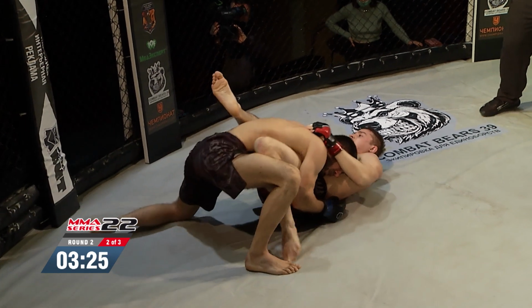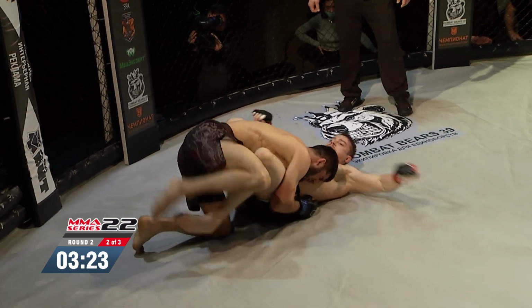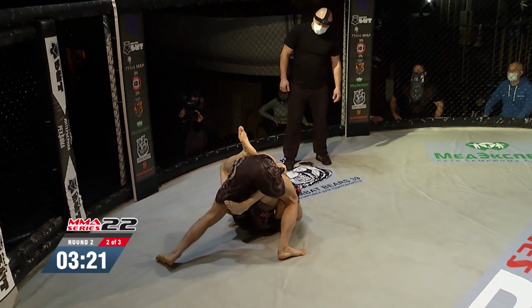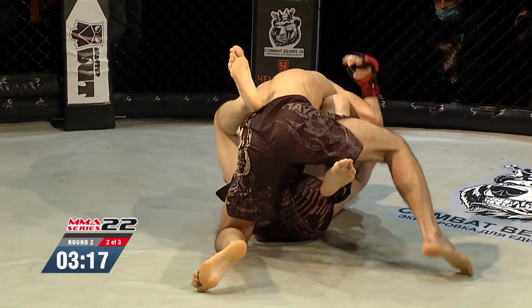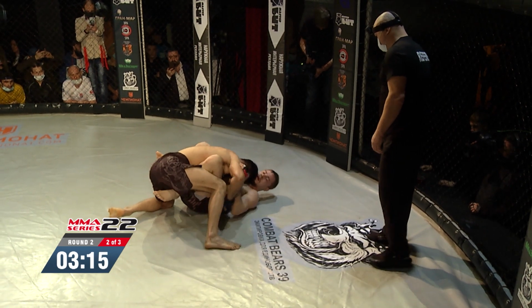Again, trying to force that pass. Nice hip movement here from Belousov, who manages to turn to his side, get the knee back in, and again gets back into that butterfly hook. So it's really making it difficult for the pass in this second round.